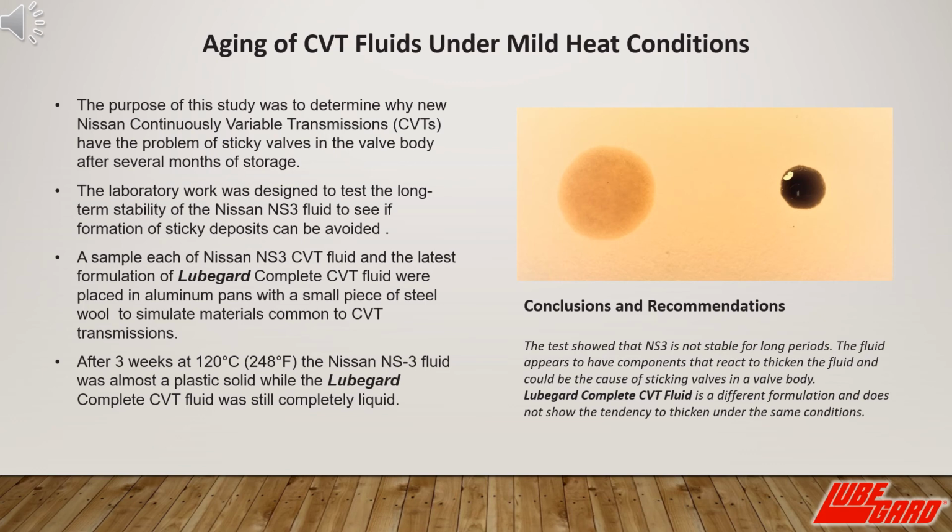After 3 weeks, 500 hours at 120 degrees centigrade or 248 degrees Fahrenheit, the NS3 fluid was almost a plastic solid, while the Lubegard Complete CVT fluid was still completely liquid. Conclusion: the test shows that the NS3 is not stable for long periods. The fluid appears to have components that react to thicken the fluid and could be the cause of sticking valves in a valve body. Lubegard Complete CVT fluid is a different formulation. It does not show the tendency to thicken under the same conditions. It is a perfect long-term solution for service.